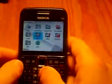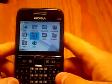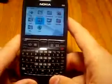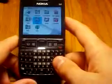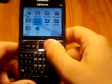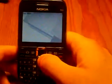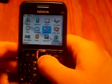This is a business smartphone, but it's very cheap compared to a lot of other Nokia business devices. Right now, I think this phone runs about $170 in the US, and I bought it when it was $200, but it was still by far one of the cheapest phones that Nokia had to date. And this phone runs lots of stuff. It has Quick Office. You can run Word right on this, and it's definitely a great phone.